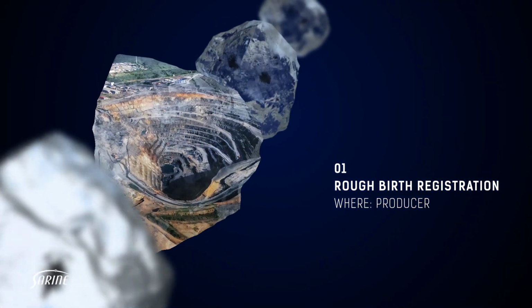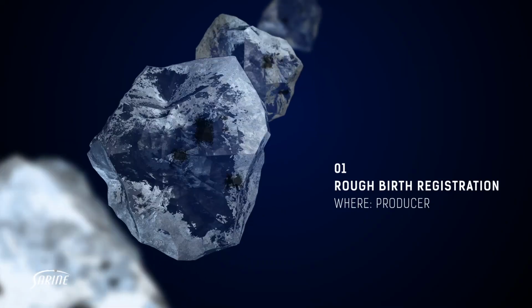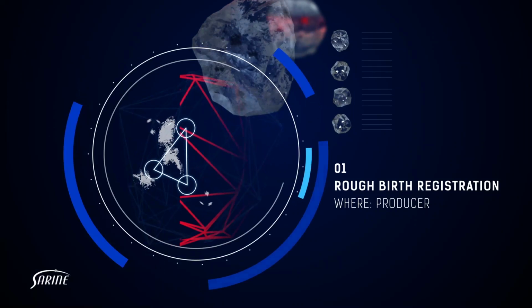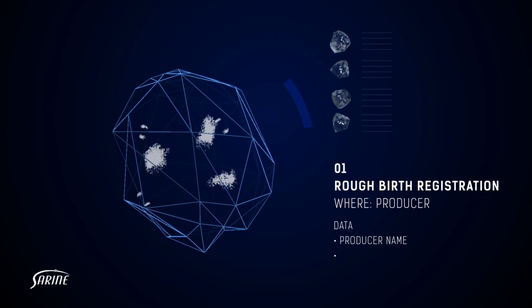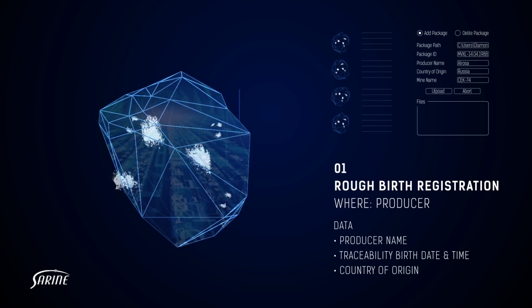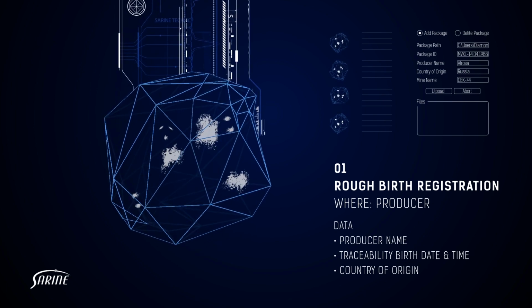Sarine Diamond Journey Traceability begins at the mine. All rough stones in a given package are scanned by the producer, and a unique 3D model is generated for each stone. The producer completes the registration by adding important data, then uploads everything to the Sarine secure cloud-based system.